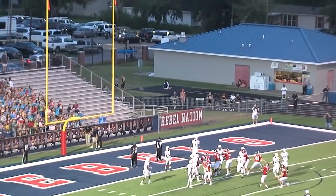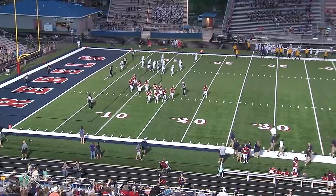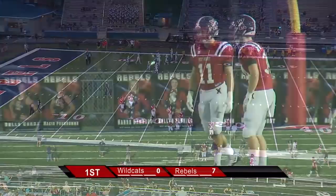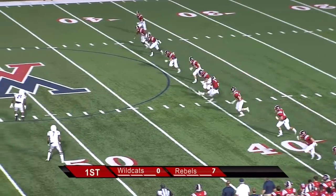There's a snap. It's up, and it is good. Nice job by the holder that time, Dayton Todd, to pick the ball up. Your score, West Monroe 7, Wossman nothing. 2:10 left to go in the first quarter. Rick, that was a 6-play, 57-yard scoring drive, capped off by the Cameron Wright touchdown, and he was untouched on that TD scamper.